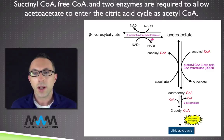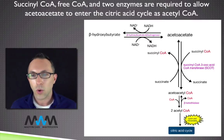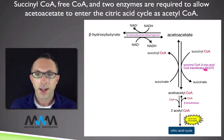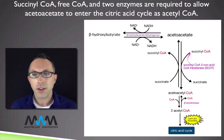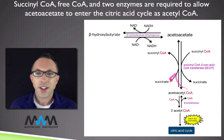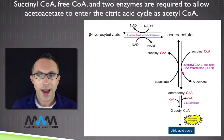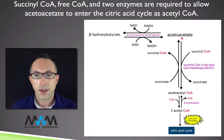The second enzyme is what allows acetoacetate to undergo further energy metabolism, and it's called Succinyl CoA 3-oxoacid CoA transferase, which is quite a mouthful, and we can just call it SCOT. The purpose of SCOT is to take Succinyl CoA and take its coenzyme A and donate it to acetoacetate to make acetoacetyl CoA. These reactions are reversible. However, acetyl CoA, under these conditions, is going to be very quickly burned for energy, and so that is going to net favor acetoacetate being converted to acetoacetyl CoA.